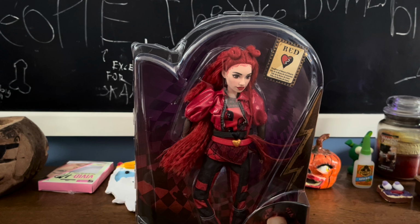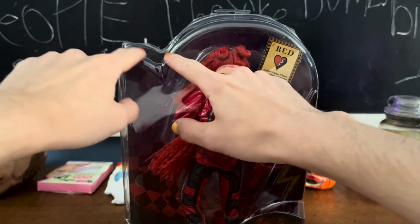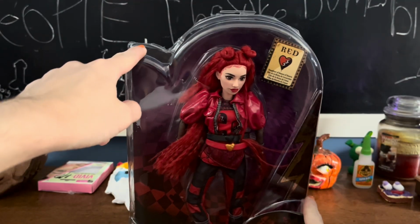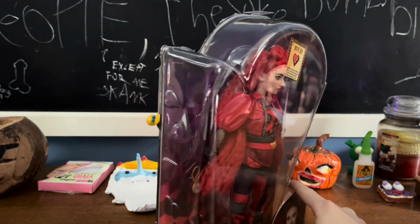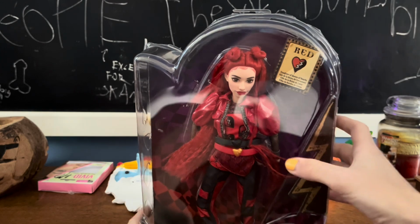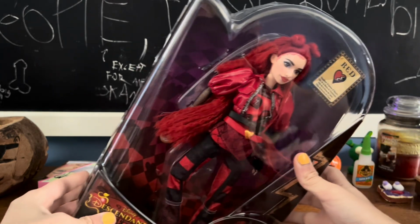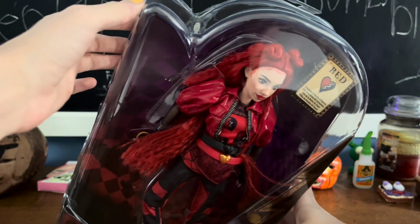I don't realize how much I talk, but I talk a lot. So people are confused about the packaging shape, but it's a heart. It's like this side of the heart and then this side, but it's just cut off right here. And then we have the little lightning bolt part of Red's little tag, like her spray paint tag. So that's what it is. It's supposed to be a heart, but it's cut off.